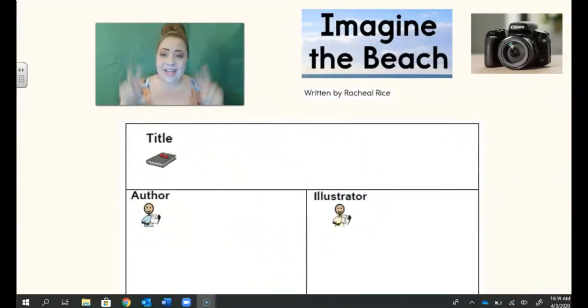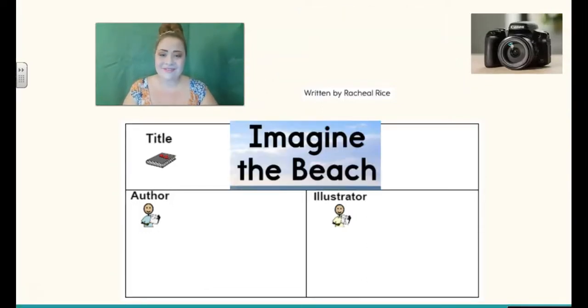First, we want to know the title of the story. Do you remember the title of the story? Did you say, Imagine the Beach? That's right. The title of this story was Imagine the Beach. Let's move that title into the title section of our graphic organizer. Great job.